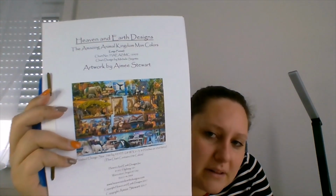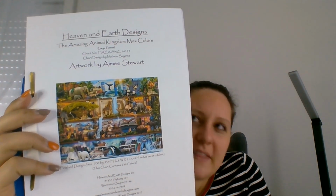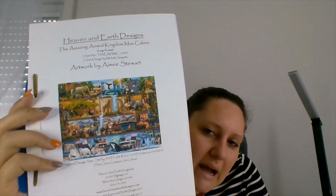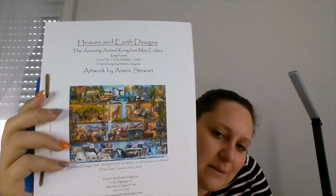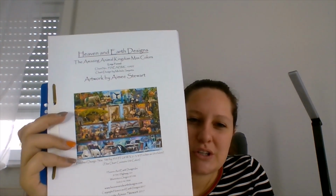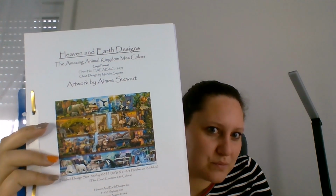Next one is The Amazing Animal Kingdom, also max color version. The artwork is by Amy Stewart. With this one, I'm not yet sure. I'm still thinking about buying the supersized version or the supersized max color version, or just starting this one because it's a little bit smaller. I have no idea. So even if I feel the urge to start this one, I probably wouldn't, because I'm still not sure which version I want.